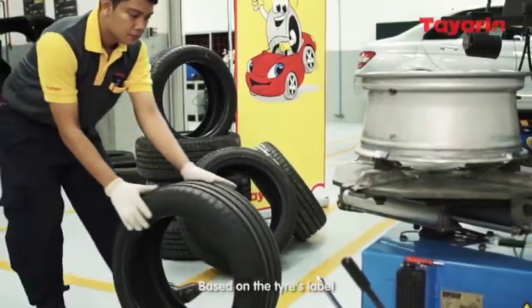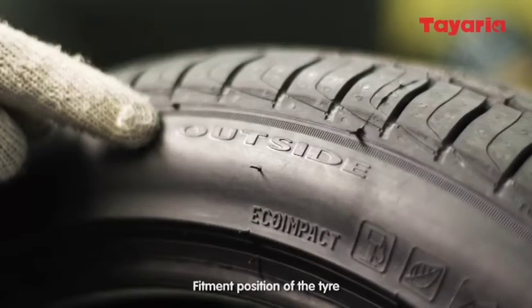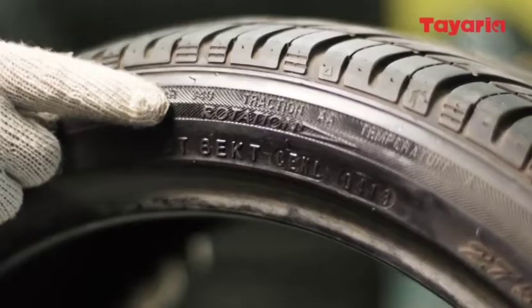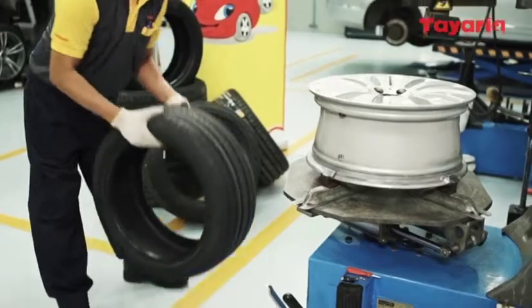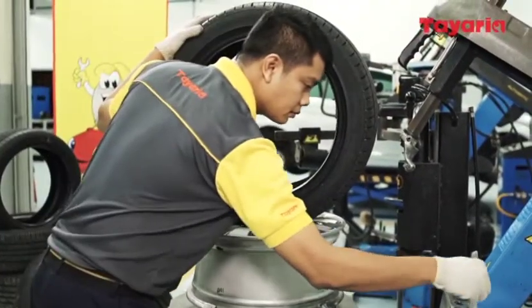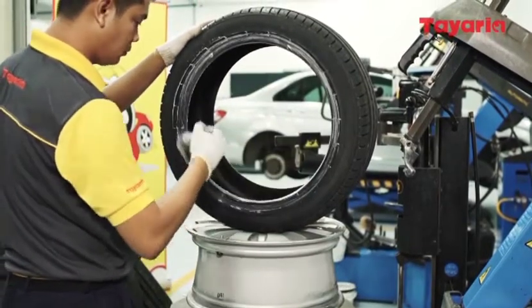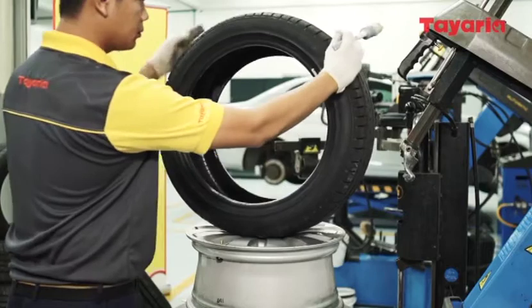Based on the tire's label and the dot mark on the tire, the mechanic determines the right fitment position of the tire. Lubricate both tire beads and the rim before fitment. Prepare to mount the tire.